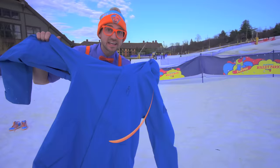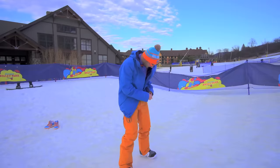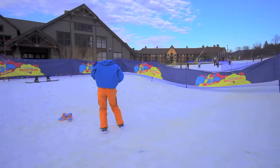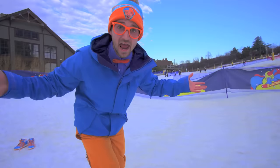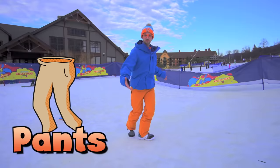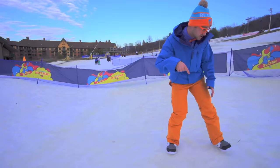A blue jacket! Ooh, this looks so warm! Let me put it on! Whoa! Look at me now! Ooh! My nice blue jacket, my bright orange pants, my sweet snow boots. Look down here first. Ooh, yeah.